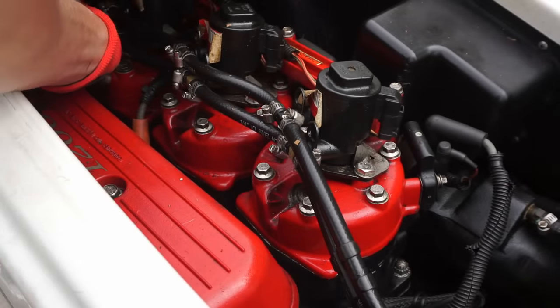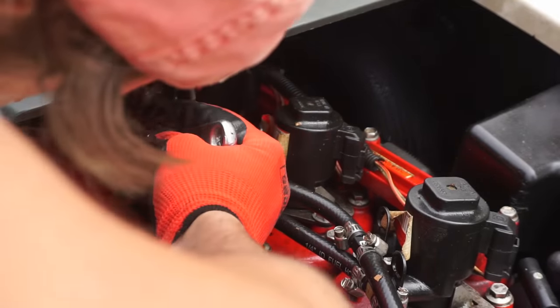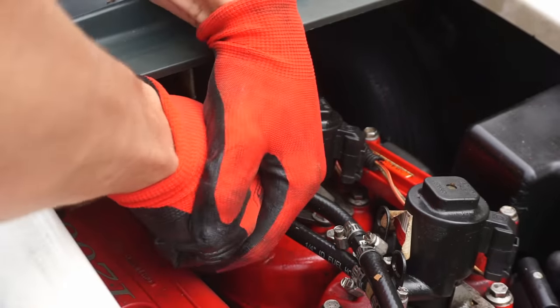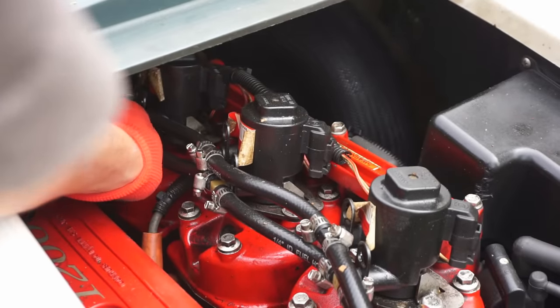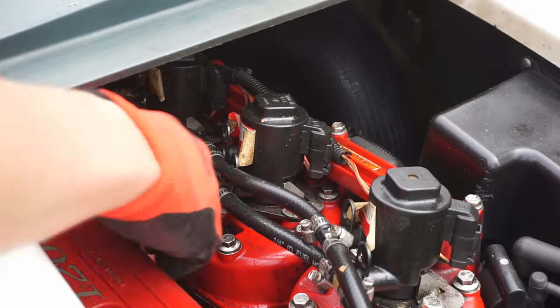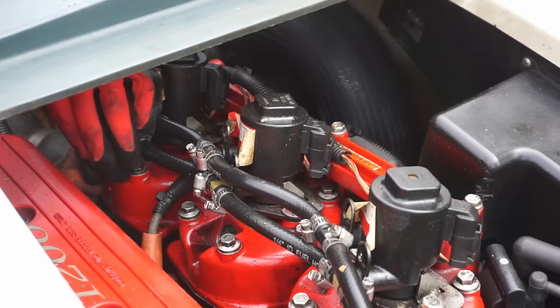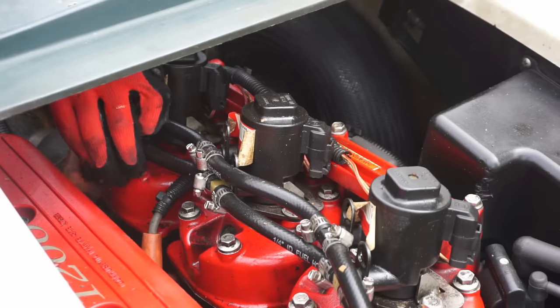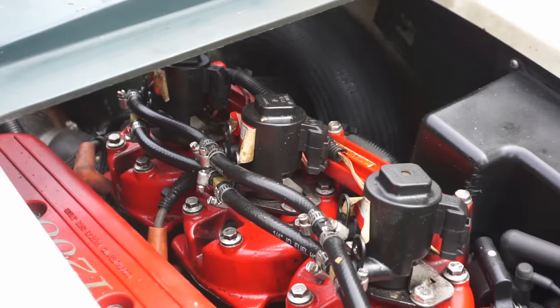Looks exactly the same as the first one. Not as black though. Alright, last one way down here. Pop it loose. There we go. Tight. That plug was nice and brown, actually. Look at that. All three plugs are out. Let's spray a little penetrating oil.